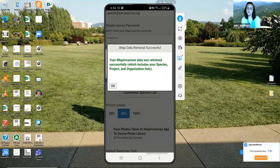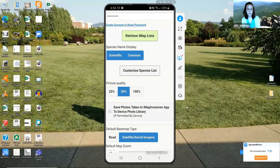They're not directly connected unless you manually do it, and this is how you do that. It just pulled in the most updated tracked species list, as well as all the projects that I'm a part of and my affiliated organization. Once you do that, you can keep going through and setting up your preferences. The next option asks how you want the species list to display when you're creating a data record. Right now I have it set to both scientific and common.